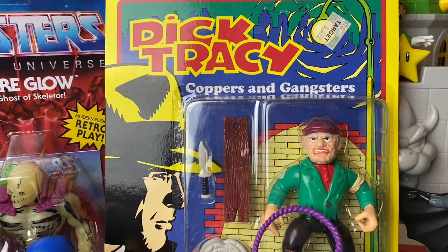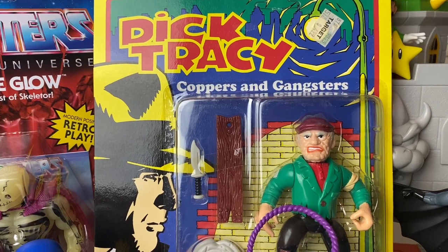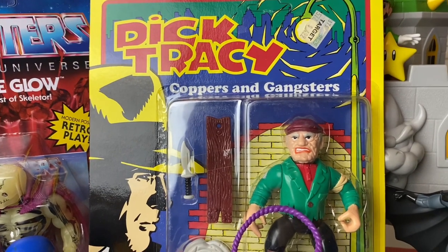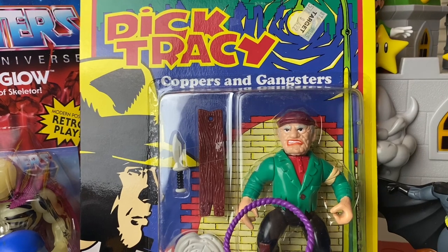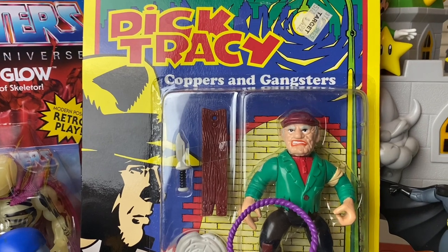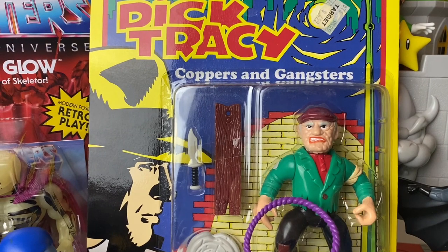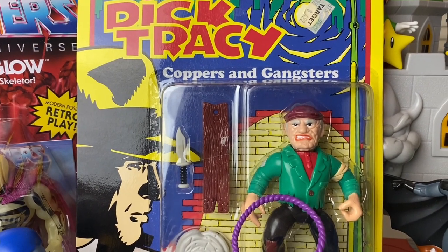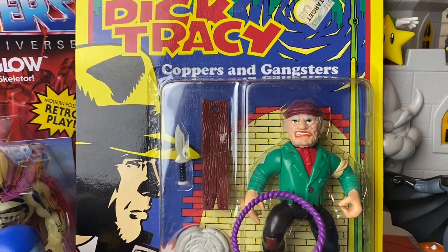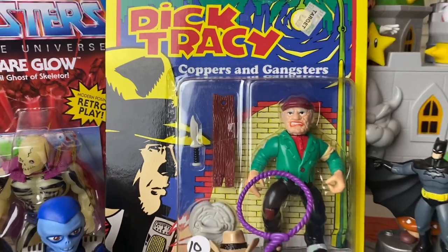This was mint on card, and I got this for $10. So if you're interested in getting into collecting vintage toys, this is a great place to start. And I know a lot of people say 90s aren't really vintage toys. They are in my book, but I think this is a great line for someone who wants to get into collecting older toys where it won't break the bank. 10 bucks for this mint on card, and you can get the figures loose in many occasions for $5 to $8. So I thought this was really cool. This guy's name is the Tramp, so I picked him up.